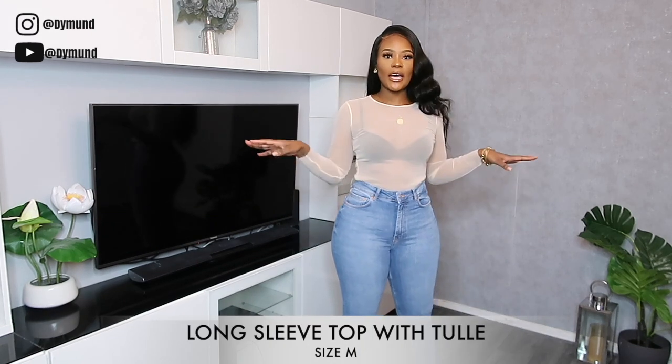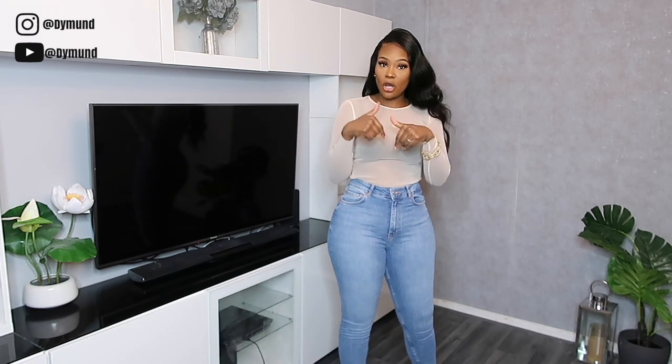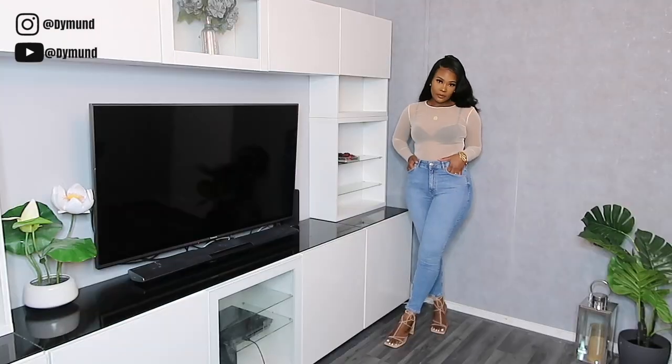Just something, you know, to add on top. This is literally just an add-on. I'm not wearing the correct undergarment for this one. I'll definitely go for something that's more neutral color, brown undertone.